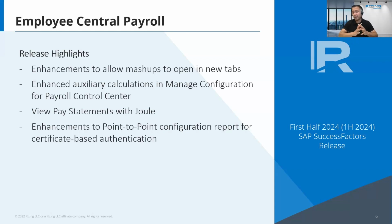The next one which we have is pay statements will be available in our AI, which is Joule. So this is a brilliant feature to see pay statements in Joule. And we aren't far away from the time where we can ask, hey, Joule, where is my pay statement for the previous pay period, or why is my net pay less as compared to the previous pay period, or why are my taxes high. We aren't there yet, but we are heading in that direction. So this again is an optional feature for the people who will be using Joule.